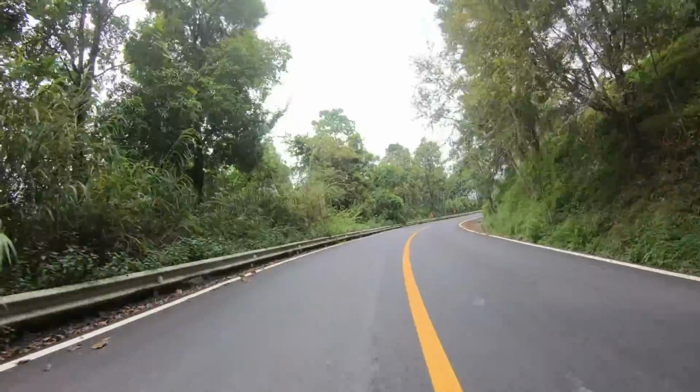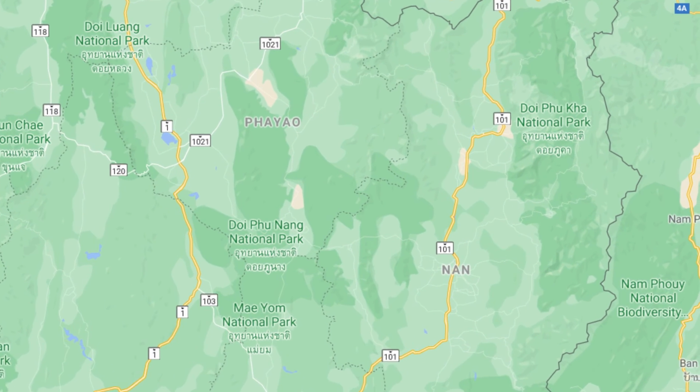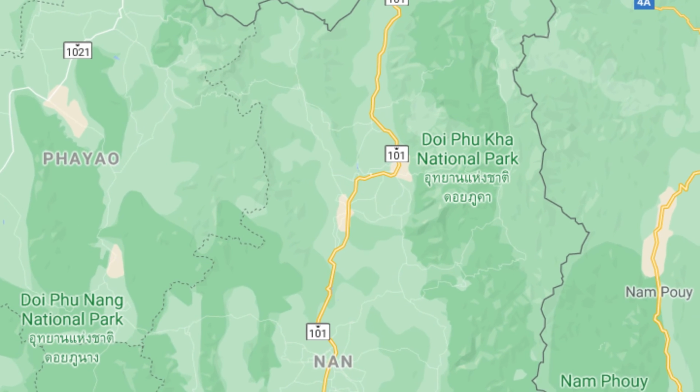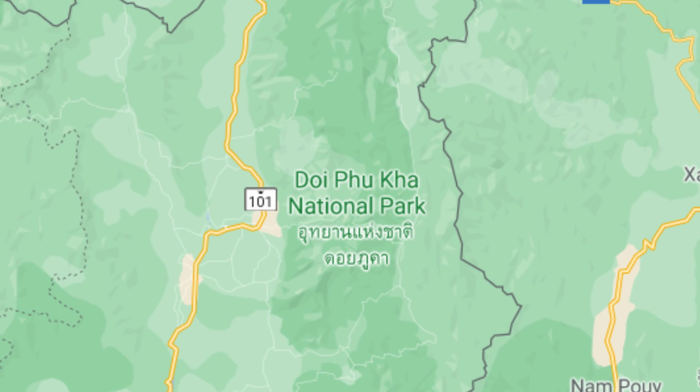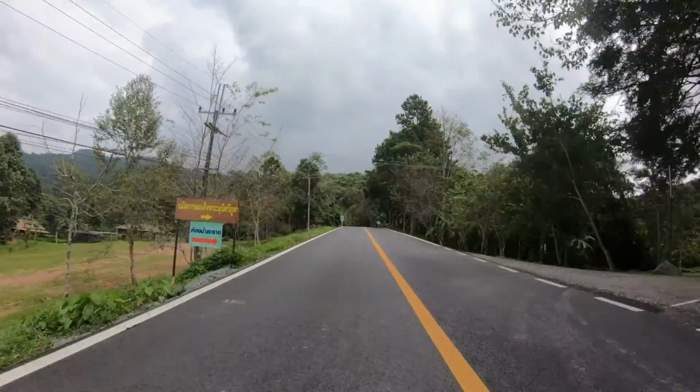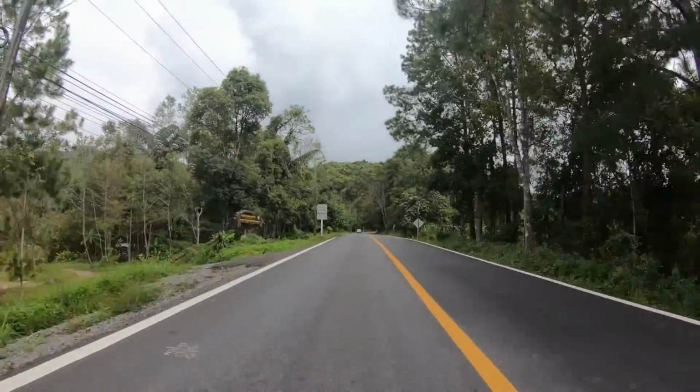Hello guys, welcome to another National Park review, and this time we're in Doi Phuket, which is in Nan Province, and it's one of the highest campsites, well, one of the highest National Park campsites in Thailand. So at least at night time it should be nice and cool. I hope so, because the last campsite it was just too hot at night time.